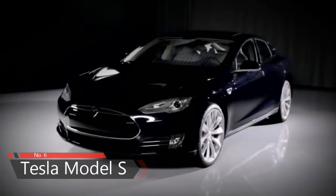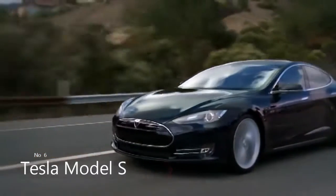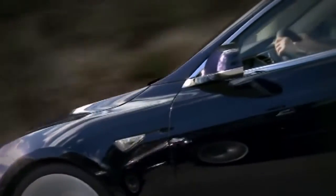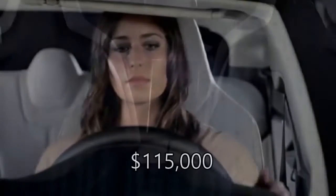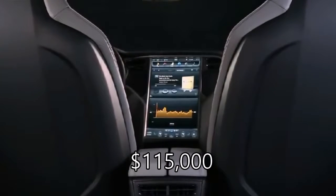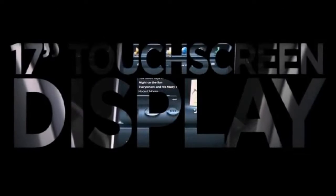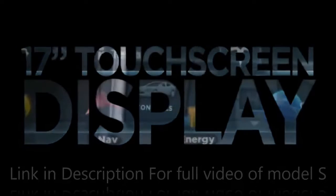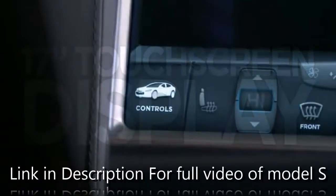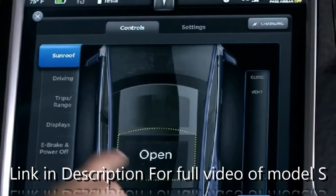This is Model S, the world's first premium all-electric sedan. One of the most captivating features of Model S is a 17-inch Tesla touchscreen display. A simple swipe of the interactive display opens the all-glass panoramic roof, the largest of any sedan on the market.